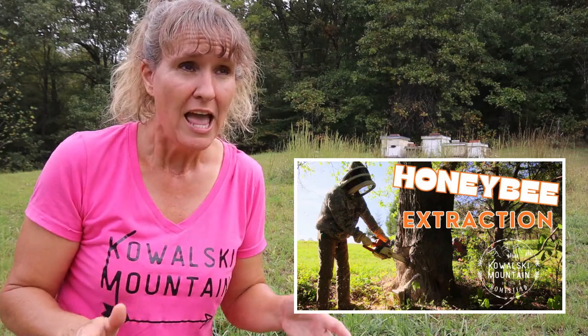We also extracted some bees from a tree here on the property, and because of all the efforts that we have, we now have 5 beehives. Now, we're getting ready to prep for the winter, and hopefully they're going to do a lot better this year.